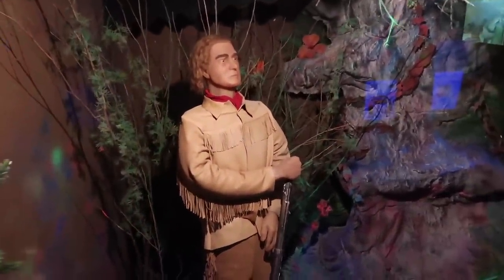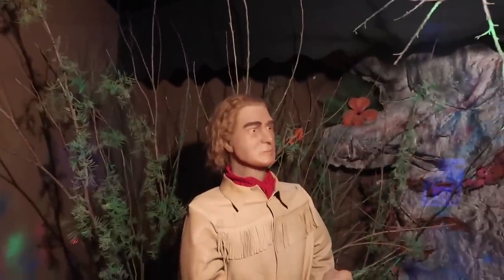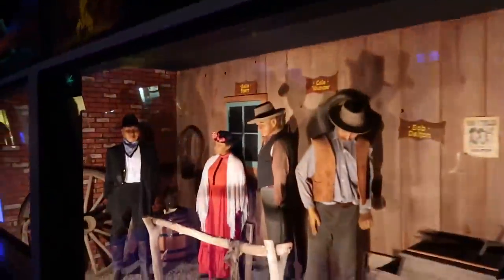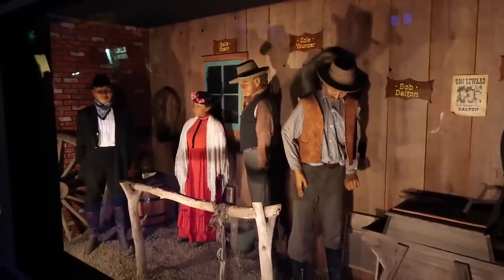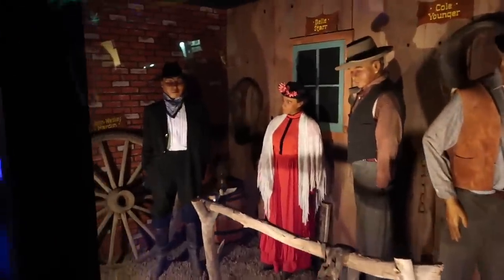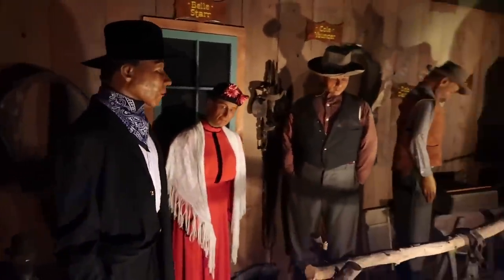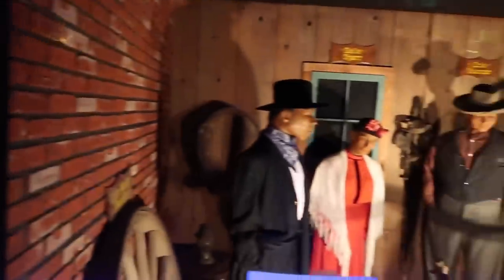Davy Crockett, King of the Wild Frontier. And there's a parrot over here that he's eyeballing. It's like mean mugging the parrot. See him right there? See his eyes? It's just like, don't talk to me like that parrot. Dalton Gang? Yeah, that's who this is. I had no idea there was a wax museum here in town. In the mirror, you can see the reflection of the Daltons there and there.